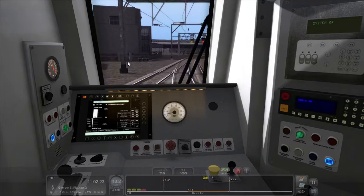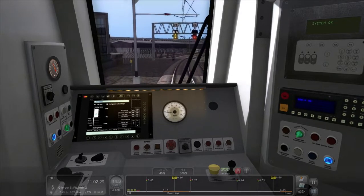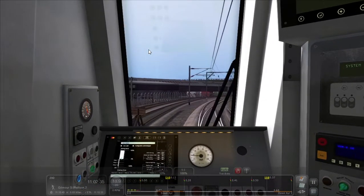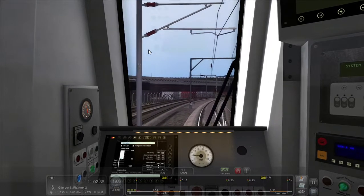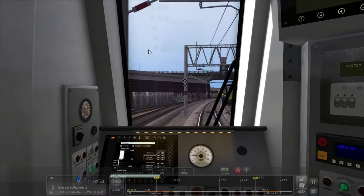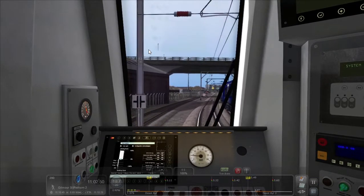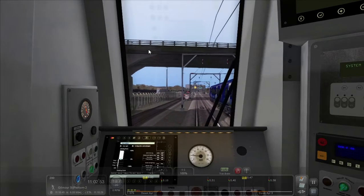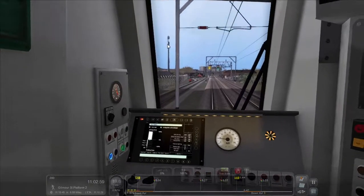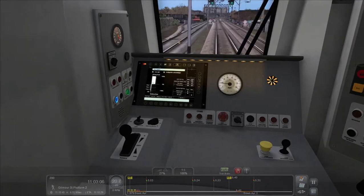So we'll accelerate up towards 20 miles an hour, if the train will accelerate. One thing I have noticed about the 380 is, depending on the speed setting that you put, the acceleration can vary a wee bit. That's something I've noticed. And for the acceleration, we've got a very smooth acceleration, which is really nice. We've got an AWS alarm going off. It's a smooth throttle, which is really nice.